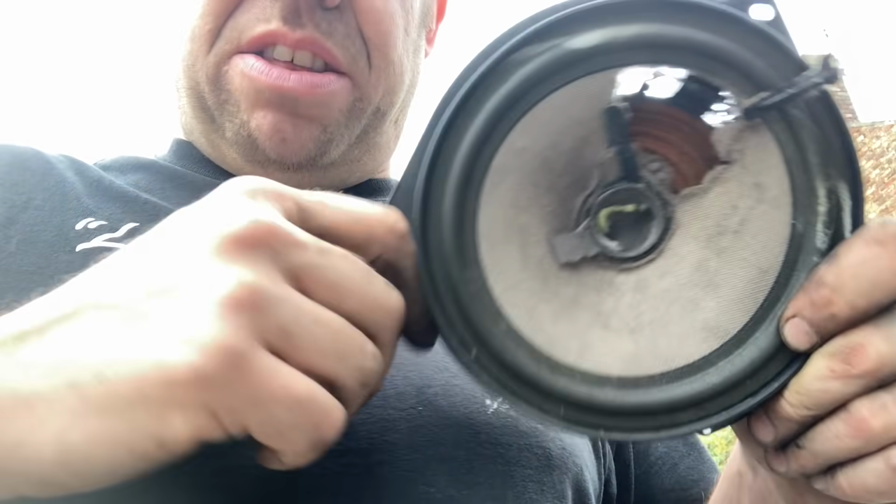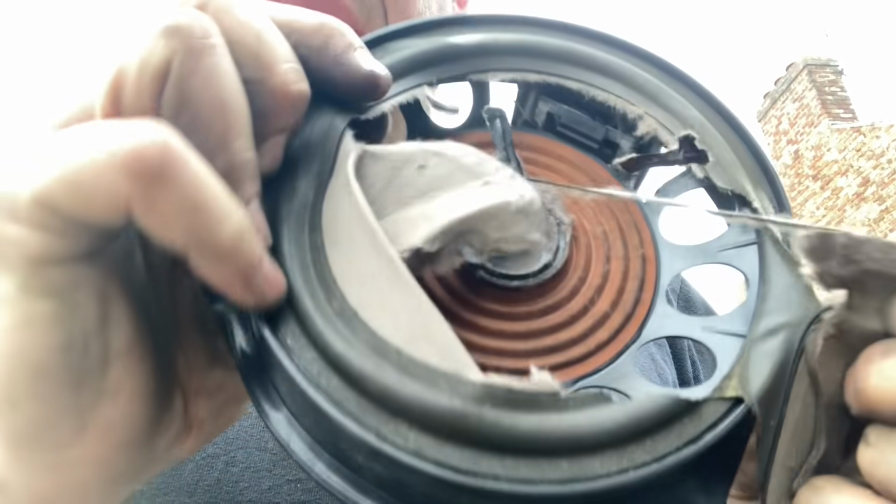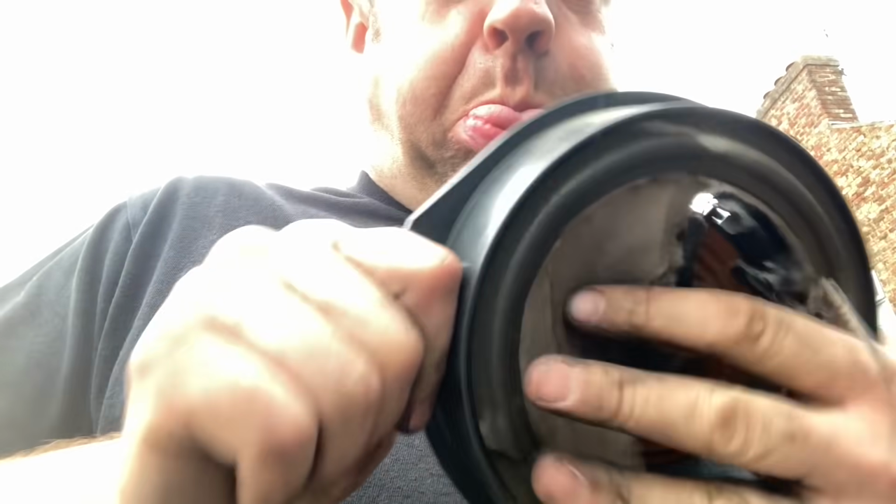Yeah, so that was a speaker that was in my door pocket. Obviously I ripped it a little bit, but it's just rotten with age. That's why it sounds like it's going. Right, so I'll just offer up the other speaker and hopefully it'll fit in the door.